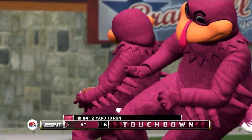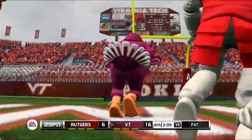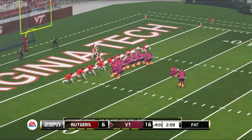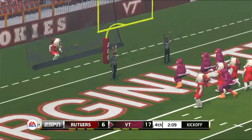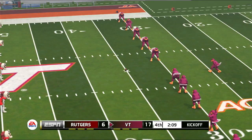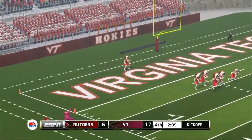Touchdown, Virginia Tech. Nice run and a score by the halfback. And a nice call by the coach there. Just give it to your main man anytime you're near the goal line. He makes the PAT. It was a 14-play, 74-yard drive, and they put up 7 points. Boy, this offense right now is just being physical, really controlling the line of scrimmage, and it's opening up some nice big lanes for the running backs.